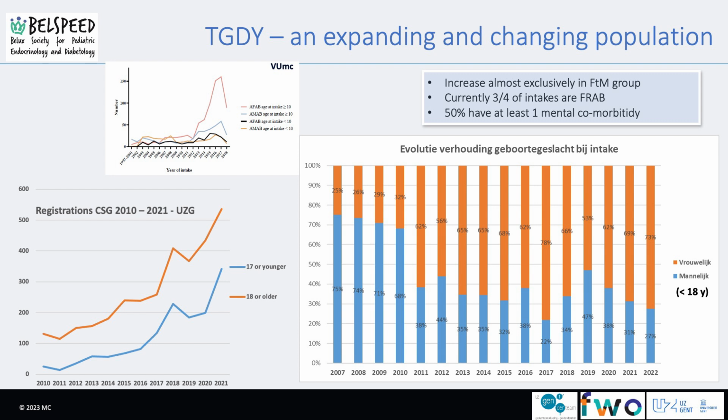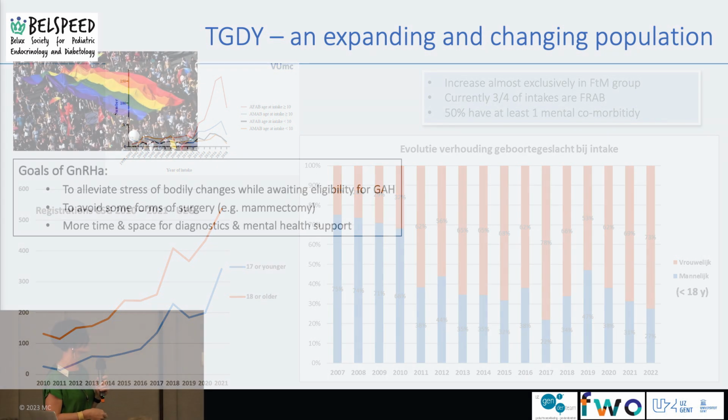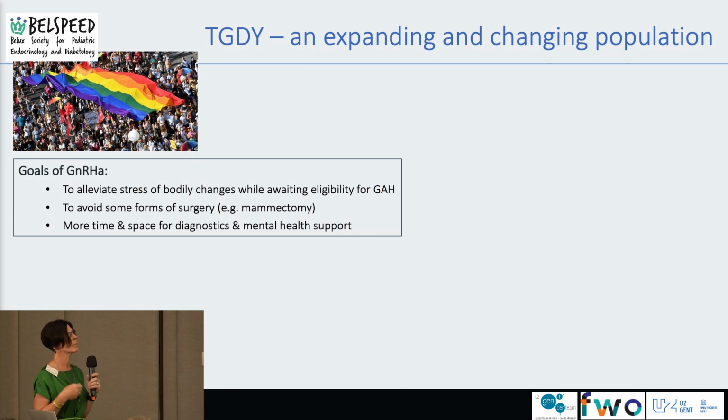Of course, everyone can ask himself the question, where does this come from all of a sudden? What is the reason behind it, and will they really pursue this transgender path? But we really don't have these data currently. It's much too early.